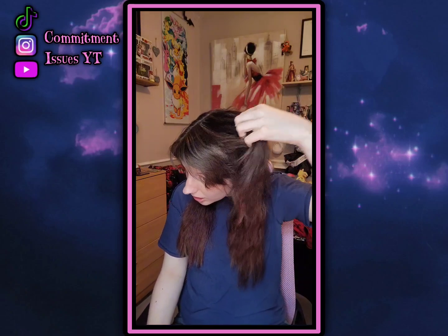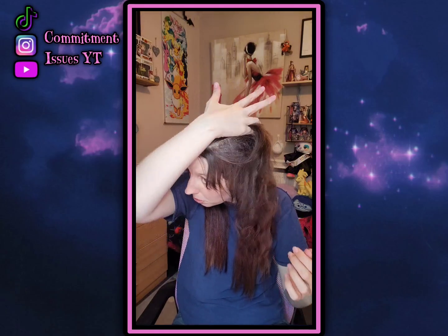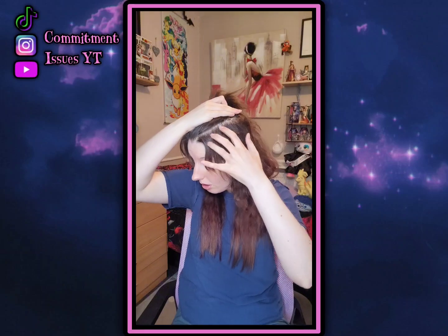Because I don't want to do the full head, even though it would look very cool in this colour. I do want to keep this bit here, which is natural. This still has some damage in it, but I do want to keep a lot of this very natural, and then do something, but I don't know what. I was thinking doing the underneath, maybe, or if I pulled this up and then did... I don't know.